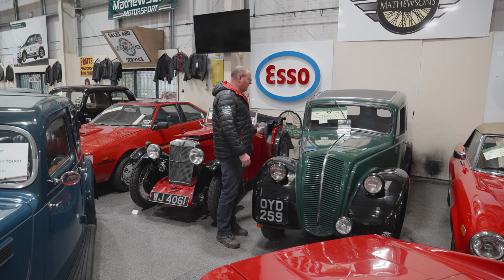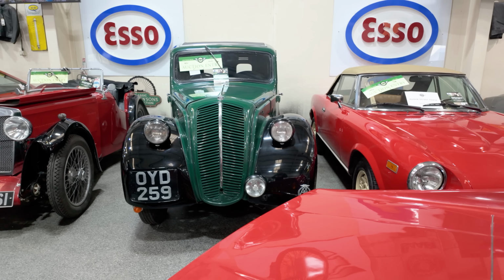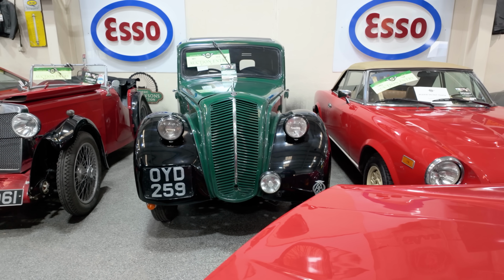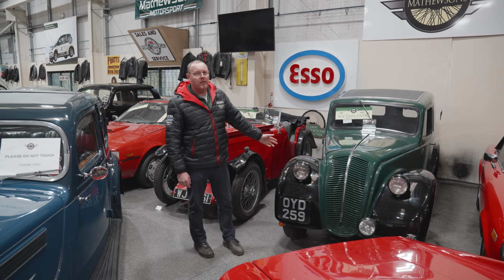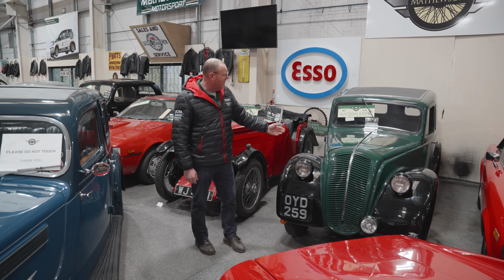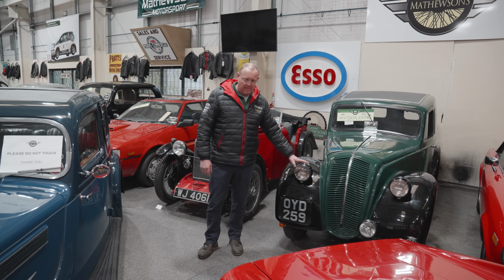The little van's a little sweetie. I think it did about 5.8 if memory serves, £5,800. It's not a lot of money. You know, it wasn't that long ago and they were doing 10, 12,000 quid. Yeah, 5,800. In my mind, that was the buy of the sale.